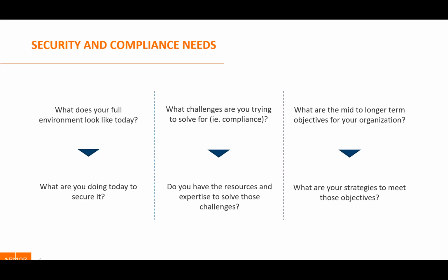And these are really big problems. Also, we're addressing what the mid to longer term objectives are for your organization and what strategies you need to meet those objectives. So certainly as you evaluate cloud tools, these are important conversations to have. And in our view at Armor, this is really a business problem, because these workloads that we have these conversations about with customers in public cloud have very defined risk targets and dollar targets and revenue targets. And it's important to really understand these things.